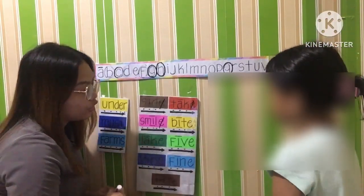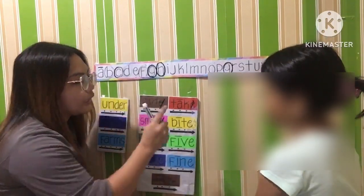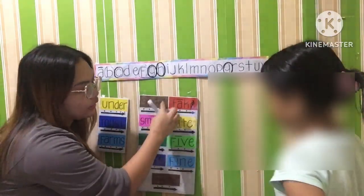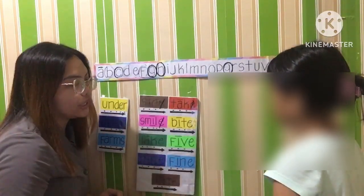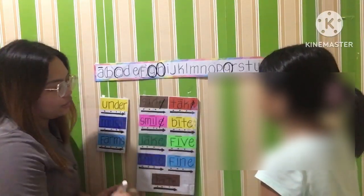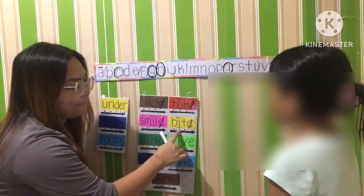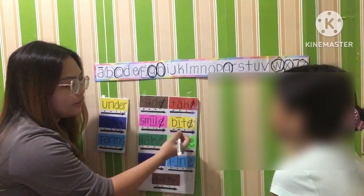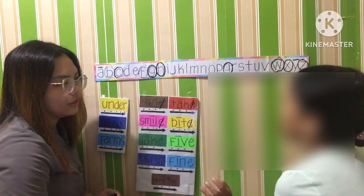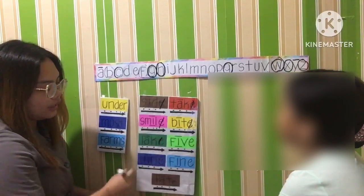Nababasa mo pa rin kung yung tamang pronunciation ng word. Okay? So, hindi naman totally wala yung E. Kapag in-spell out mo siya, andun pa din yung E. Pero, hindi lang natin sinasabi yung tunog or hindi lang natin pinoproduce yung sound ng letter E. Okay? So, eto ulit. Wala ulit yung sound ng E. B, I, T. B, I, T. What's the word? Bite. Bite. Very good. Next one here. Wala ulit E. Wala ulit yung sound ng E.